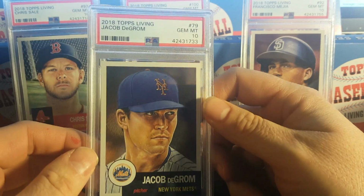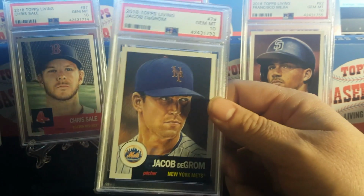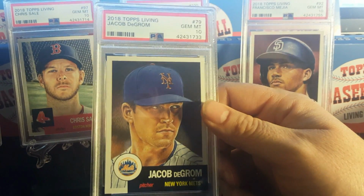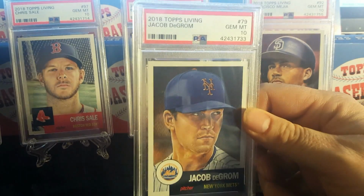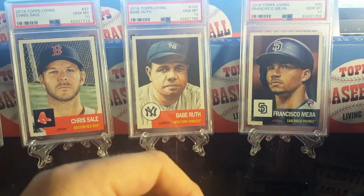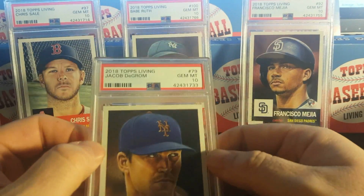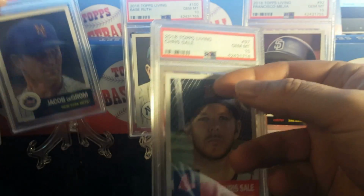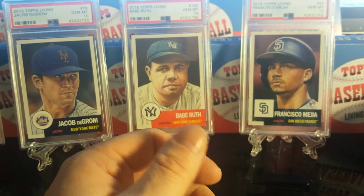Sweet. Jacob deGrom, number 10. How many deGroms did I send in? I sent in 2 deGroms. So there you go. Sweet. Put that in my... You know what? I'm bumping one of these guys out of here. I'm a Mets fan, so I'm replacing Sale with deGrom. He won the Cy Young. He gets his place up here. There we go. That looks good.